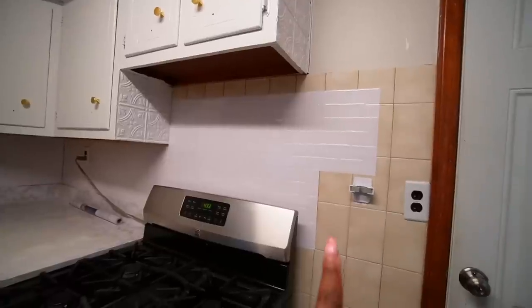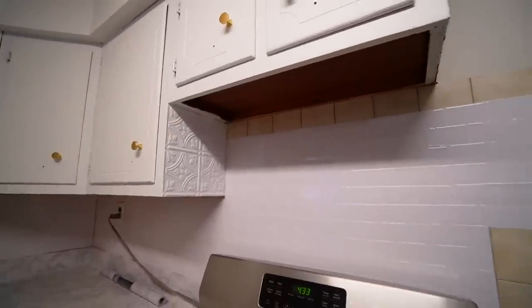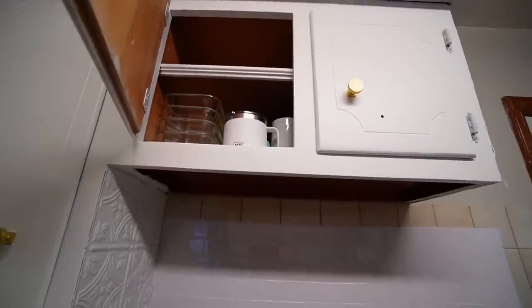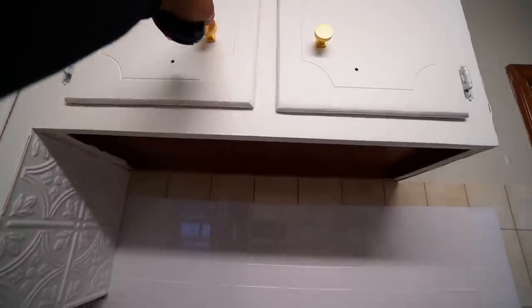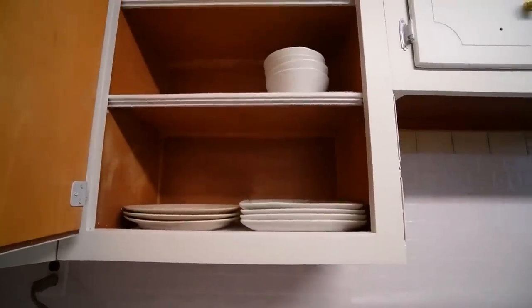I do have to finish this section right here. This part I didn't tile because we're gonna put on the hood for the stove. It's right here. My dad's gonna install it today. I started filling the cabinets with certain things. I don't know if I showed y'all, but I have my tumblers and containers in this one. This one I put plates. These are some of the plates and bowls that I'm gonna put in there.